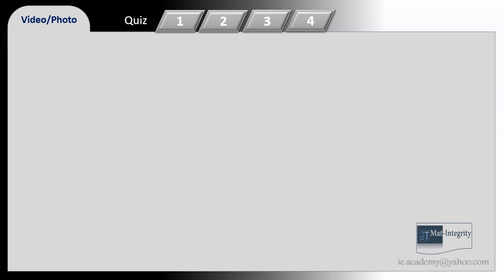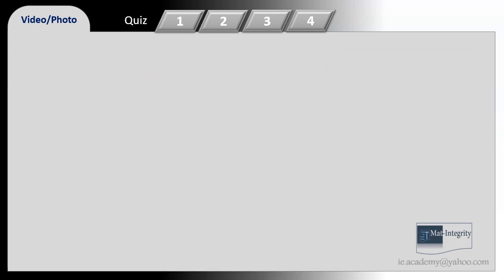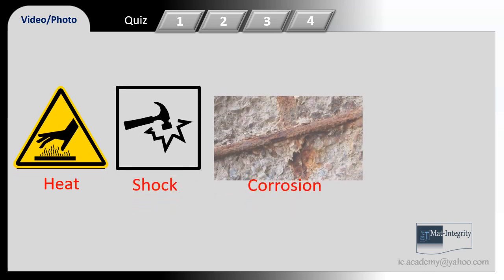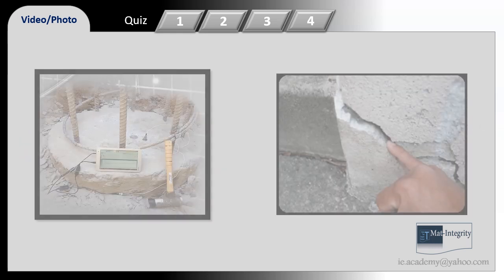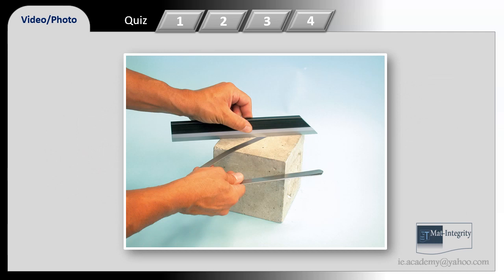All types of foundations shall be inspected for damages such as spalling, cracking, and settling. There are several factors that cause cracking of the foundations, such as excessive heat, mechanical shock, corrosion of reinforcing steel, or the freezing of entrapped moisture. Inspection of this type of damage should consist of visual observation and scraping to reveal any hidden damages or corrosion. Measurements of the depth of such damage can usually be made with a straightedge or a steel rule.